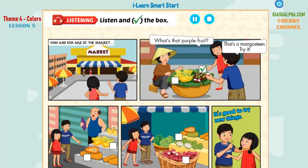This is an example. Now listen and tick the box. Two. What's that orange fruit? That's a papaya. Here, try it. Okay. Wow, that's great! Yeah! Three. What's that green fruit? That's a guava. Here, try it. Thank you! That's good. You see, it's good to try new things. You're right.